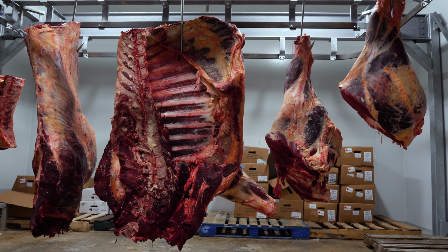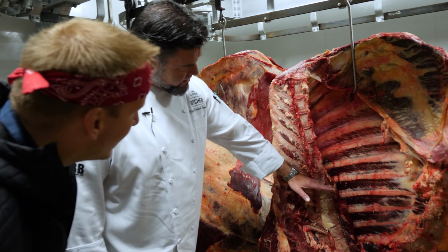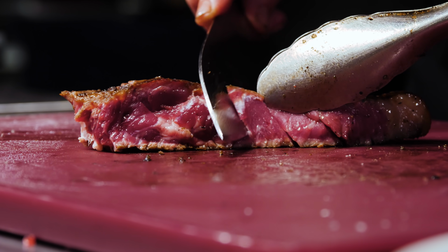In the USA, beef is broken down and sold by the cut. This is Wagyu right here. Sirloin, T-bone steaks, brisket, and beyond. I'm in my happy place right now.